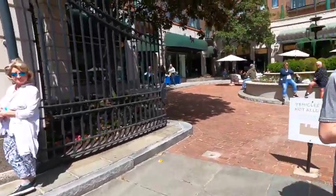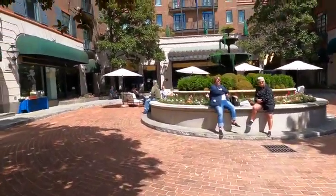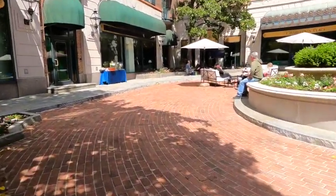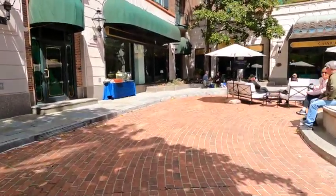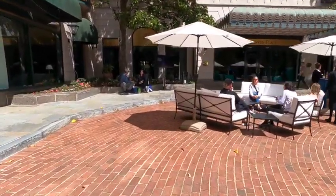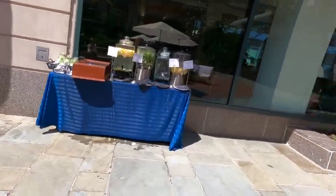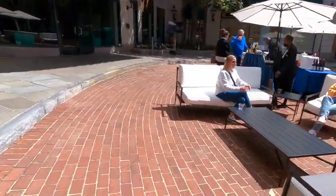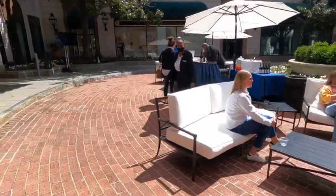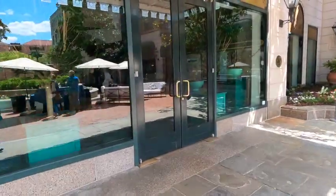Right now, we're going to go to Charleston Place. This is the hotel here on King Street. It has a lot of stores inside. It's pretty neat. Like I said, it used to be called the Omni when it first opened. We've got some refreshments over here. Sitting area, get some wine, beverages. Just gonna head on in.